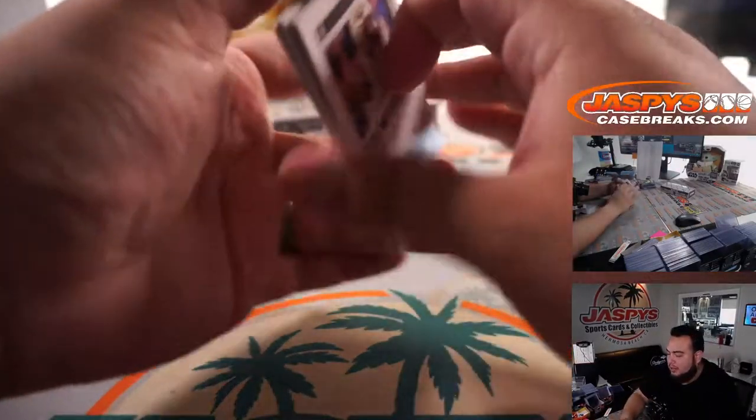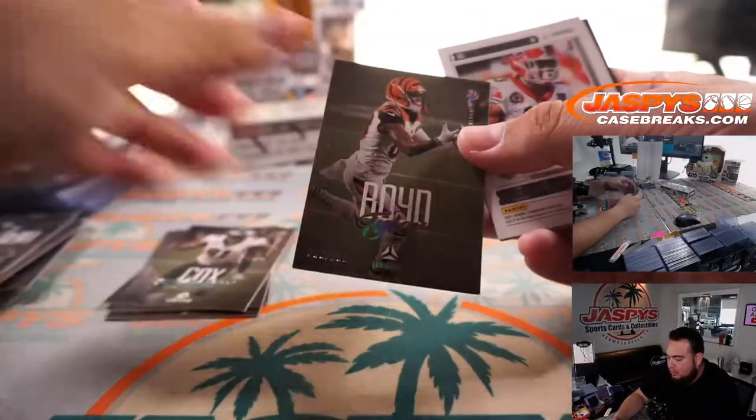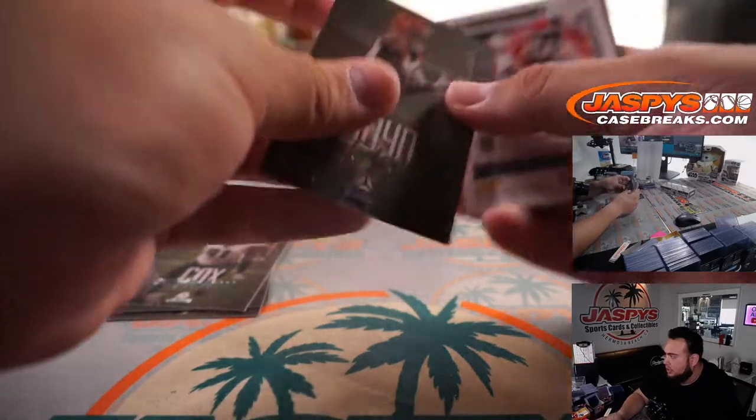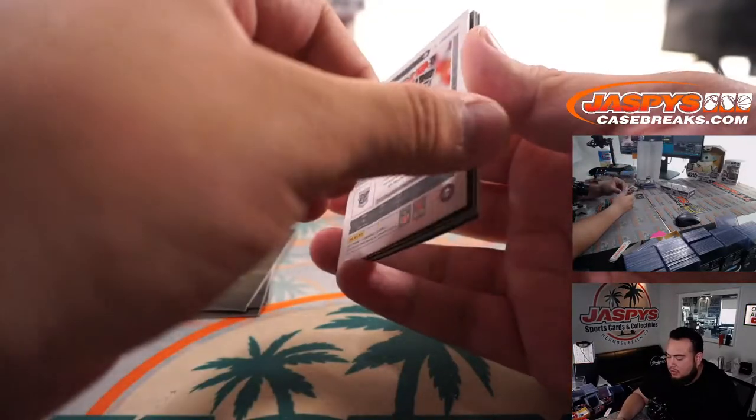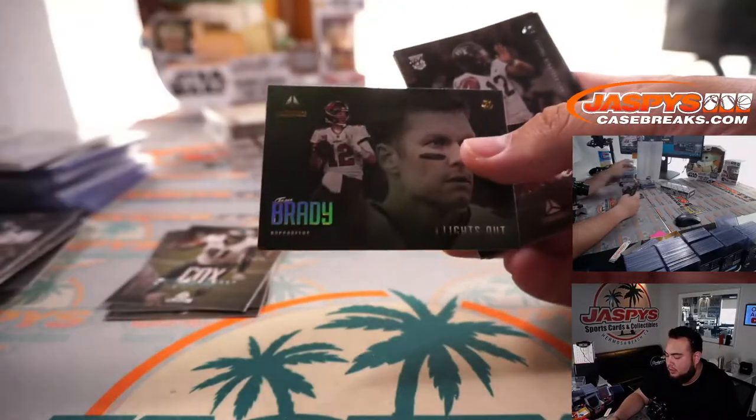Alright, last pack here. Tyler Boyd to $2.99. Ojari to $3.49. Giants. And little lights out Tom Brady.